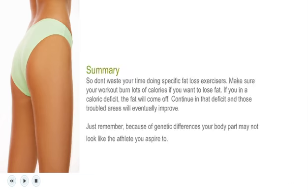Summary. So don't waste your time doing specific fat loss exercises. Make sure your workout burns lots of calories if you want to lose fat. If you're in a caloric deficit, the fat will come off. You just can't control where it comes off. Continue in that deficit and the troubled areas will eventually improve. But just remember, because of genetic differences, your body part may not look like the athlete you aspire to.